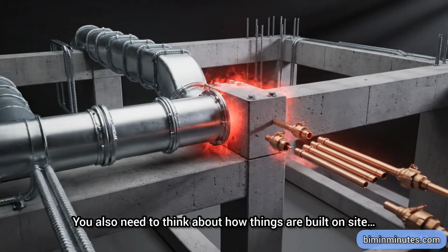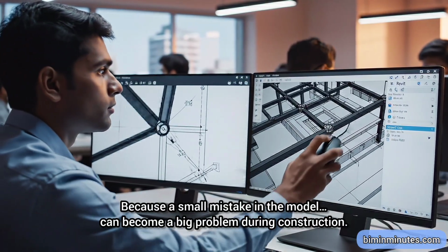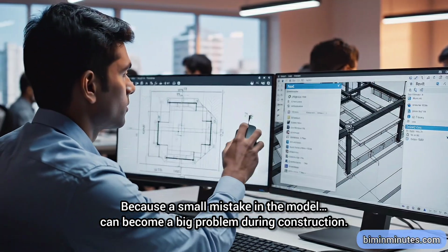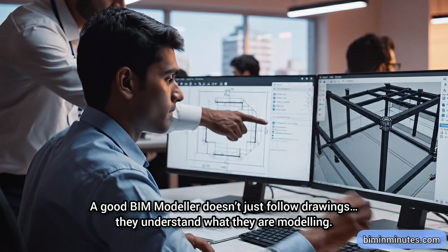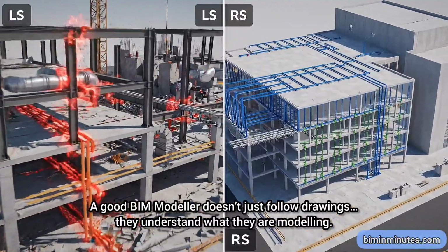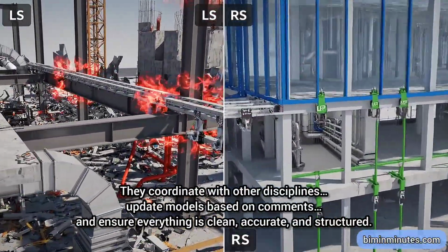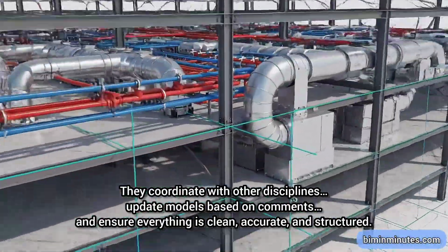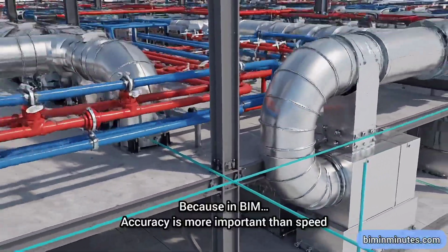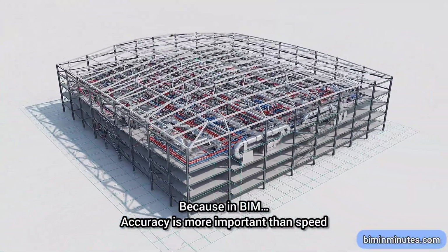You also need to think about how things are built on site, because a small mistake in the model can become a big problem during construction. A good BIM modeler doesn't just follow drawings. They understand what they are modeling. They coordinate with other disciplines, update models based on comments, and ensure everything is clean, accurate, and structured. Because in BIM, accuracy is more important than speed.